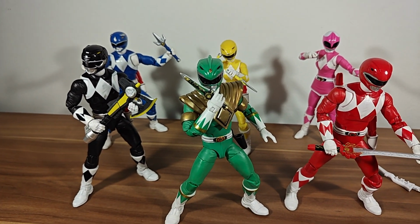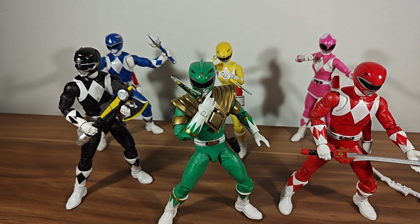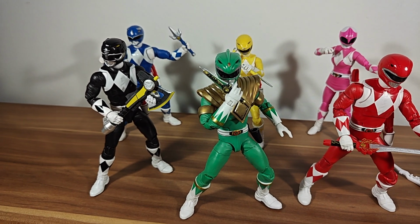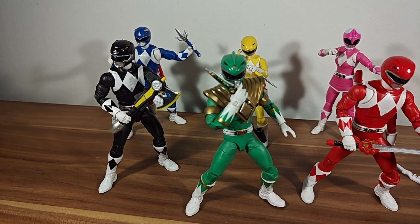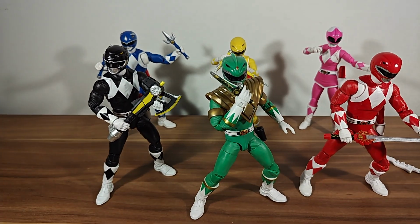If they're giving us the Sword of Power, that would have been cool. Just as another little thing that you can mix in with your collection or when you're taking photos. That would have been awesome. But they didn't do that.